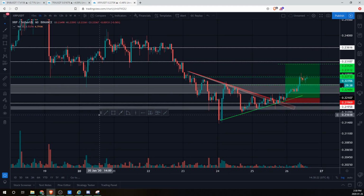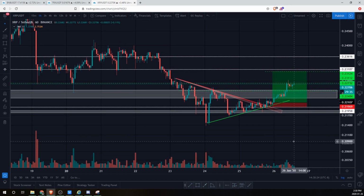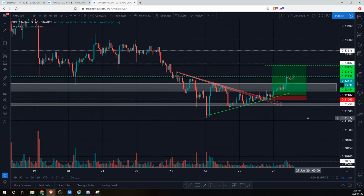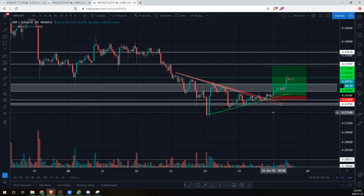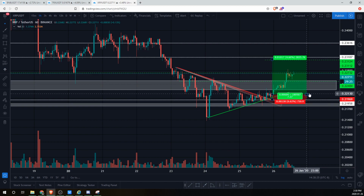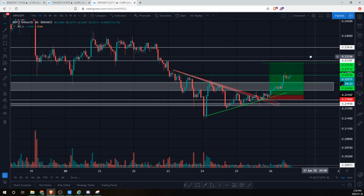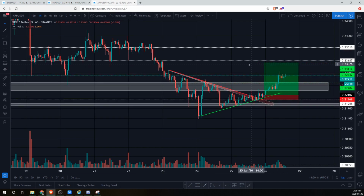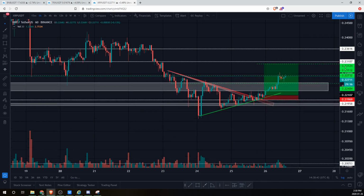And then our XRP trade looked pretty good. We got the first and second level of take profit already hit, so we're already in the green. I pushed my stop loss up above the break-even zone, so now we're in the green no matter what. And this is a pretty good trade. I'd like it to hit my last level of take profit, which is right here. So I'm going to patiently wait, not try to get out early.